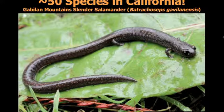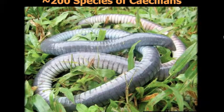But the reason we have so much diversity in California is because we have a cool Mediterranean climate. And so many amphibian species are able to live along the coast or in some of our mountains. And so those salamanders like those cool areas to live in. And the last group are the caecilians that we like to talk about. There's about 200 species of caecilians. These are limbless amphibians, but they're only found in the tropics, so around the equator. So unfortunately, it's a very cool amphibian, but we don't have them here in California.